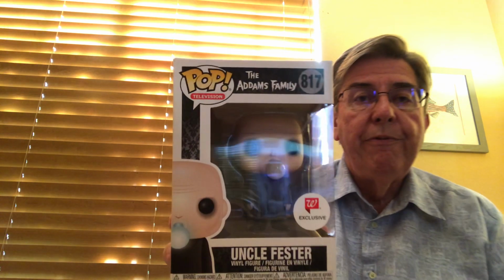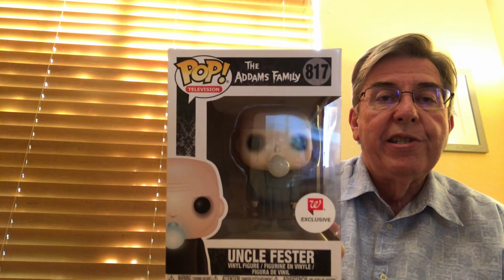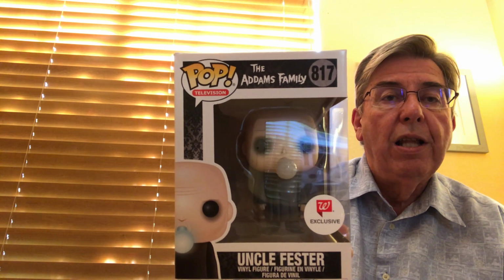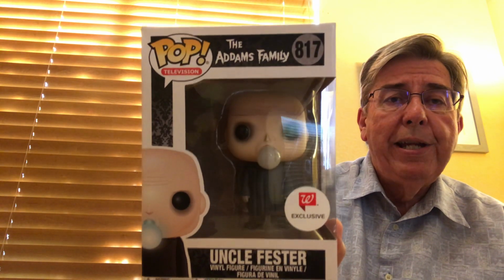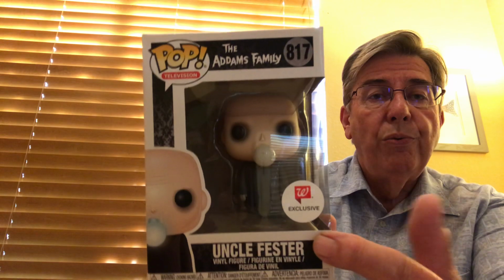Then at Walgreens, they were dumping their Halloween stuff, and they considered these Funko Pops, since this is the Addams Family, part of their Halloween collection. So these were 70% off, and I paid $3.99 apiece for Uncle Fester, and you can see he's the Walgreens exclusive, and Dracula, who is also a Walgreens exclusive, $3.99. And so I think I can get probably 15 to 20 on some of these, depending.